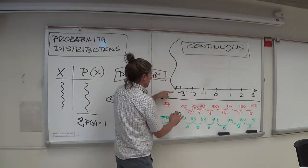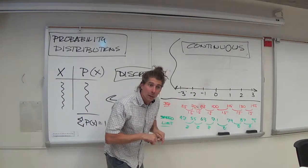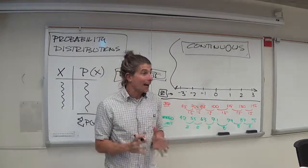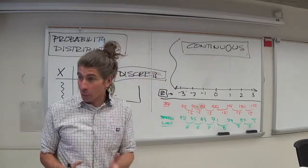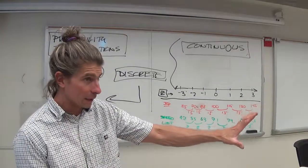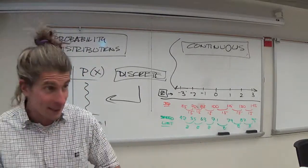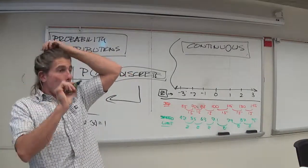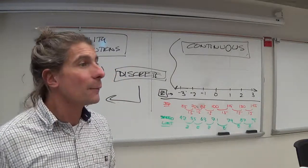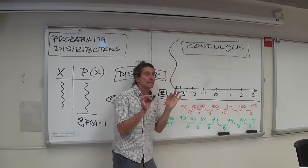This scale right here, they don't call them X's in mathematics. I don't know why, but they call them Z's. They're called Z-scores. They just are. It's one of those things. I'm sure there's a reason for it historically. But the numbers on that scale are called Z-scores. Any number on this horizontal scale is called a Z-score.